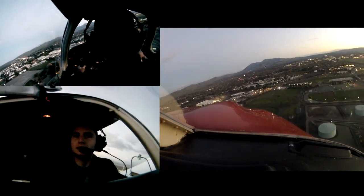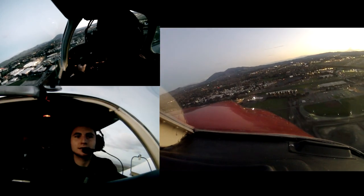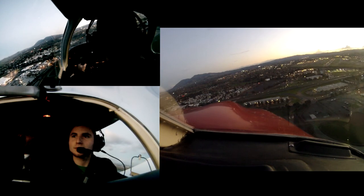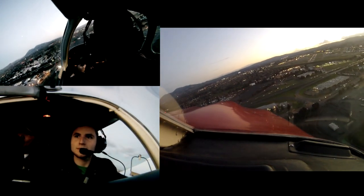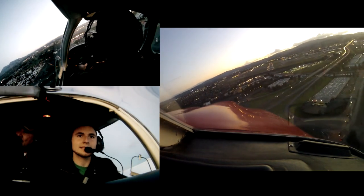Don't pull back. Don't pull back. Keep the nose coming down. If we have to go back up, we'll add power. But we're all good right here. Now just ease the power back a little bit. Pull in another notch of flaps. Click. All the way up. That's a big one. Okay?